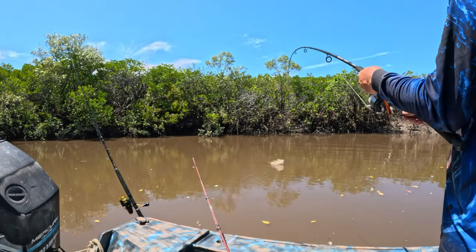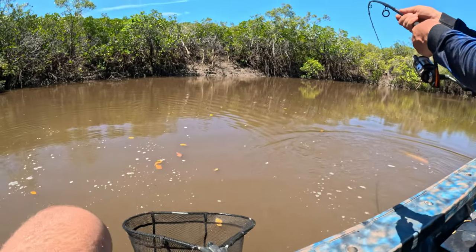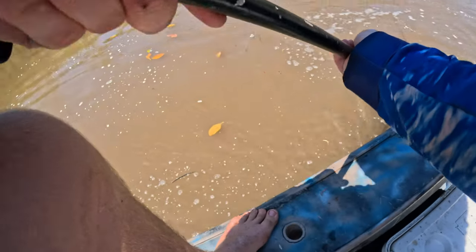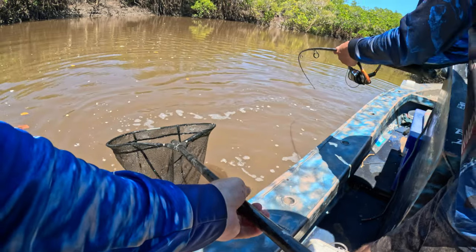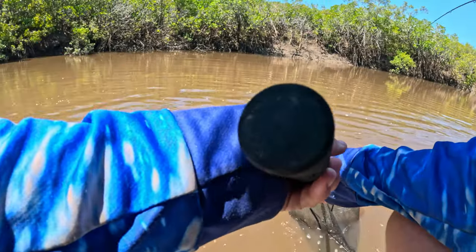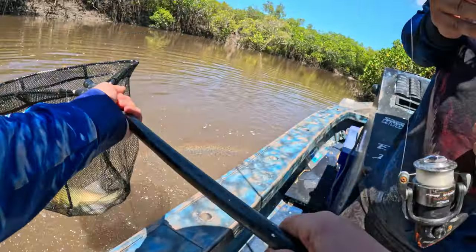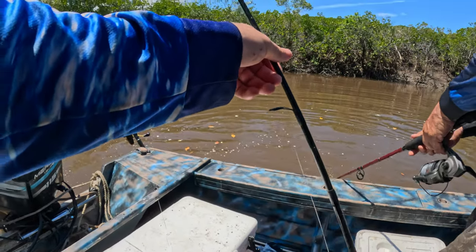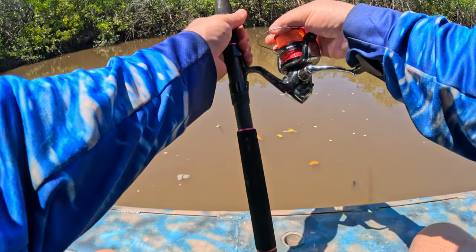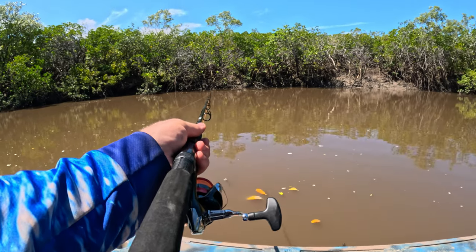Hooked onto another fish. Yeah, it's heading that way. Got him. Yeah, nice threadfin salmon. Yeah, just having a bit of a hit.